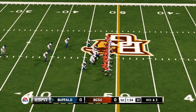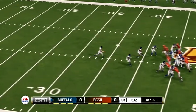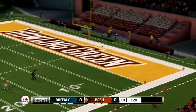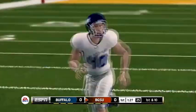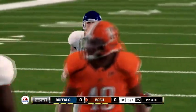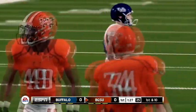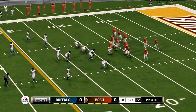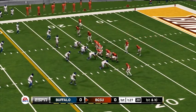The defense looks like they're going to send in the cavalry on this one. This one's going to be down in the end zone for a touchback. And so far, it's been totally even. In close games like this, every possession is likely to matter.